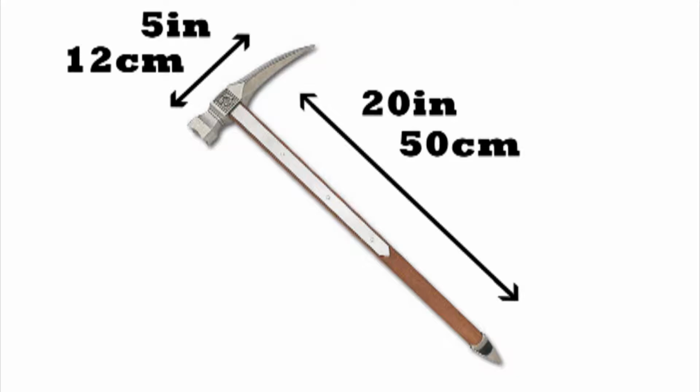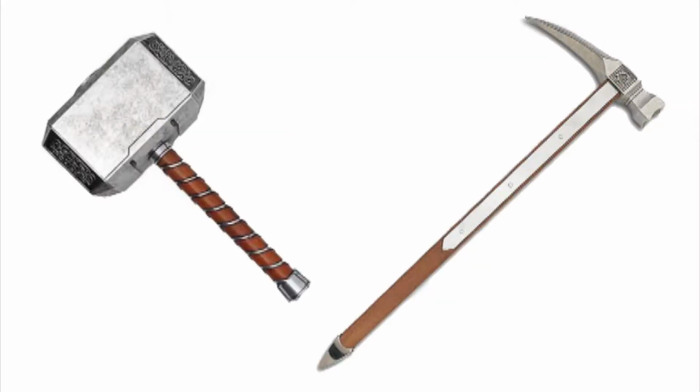And also, the head length is 5. You will notice that the head on this war hammer is drastically smaller than Mjolnir's. So a side-by-side would look like this. And another defining fact between these two is the pick on the back of the war hammer, which was used to get through weaker places in armor.